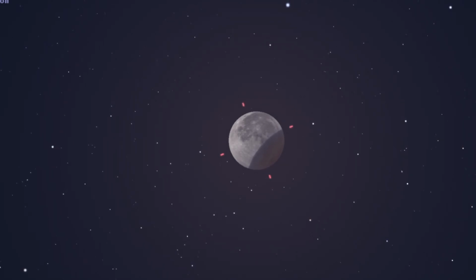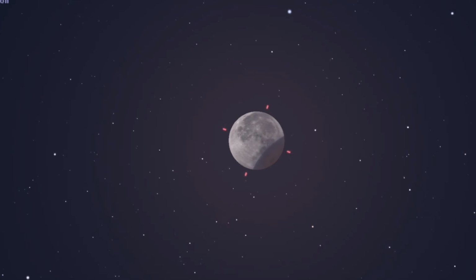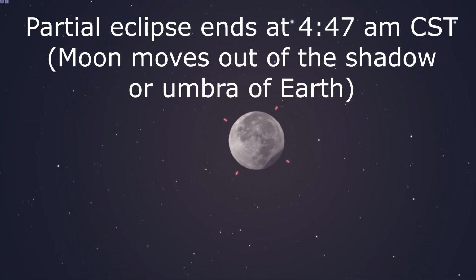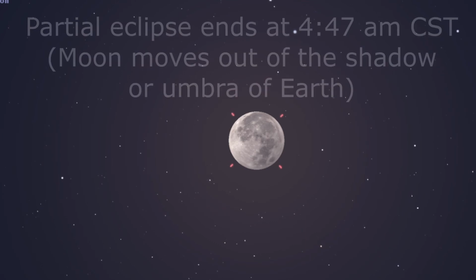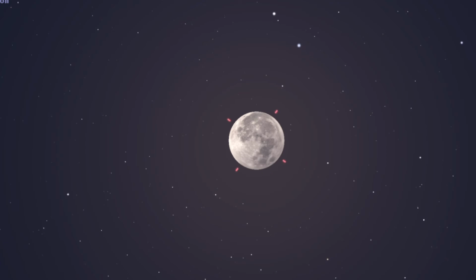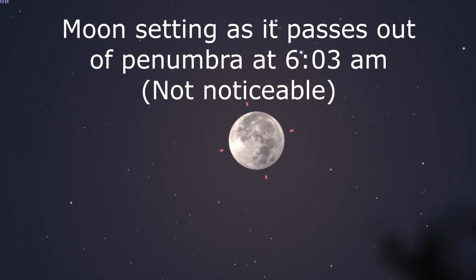Now again, just like earlier in the evening, the sky will begin to brighten up and some of the faint stars will become invisible again because the sky will just be too bright. But now we see at 4:47 a.m. as the moon is about to slide out of the Earth's shadow, we will go into the outer part of the shadow again, the penumbra, which the moon will slide out of at 6:03 a.m. as the moon is setting. But you probably won't notice that because, as you can see here, we have the full moon back in the sky, and that outer part of the shadow is not really noticeable.